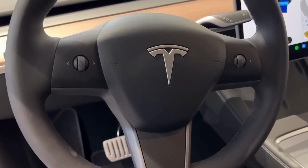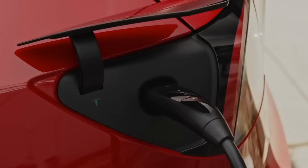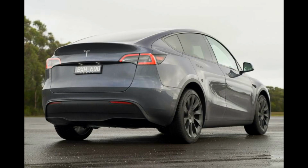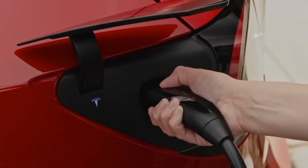I ended up switching this off because it kept staying on high beam while other vehicles were approaching and not switching back to the main beam quick enough. We assume at some point Tesla will roll out a software update that enables matrix LED functionality.